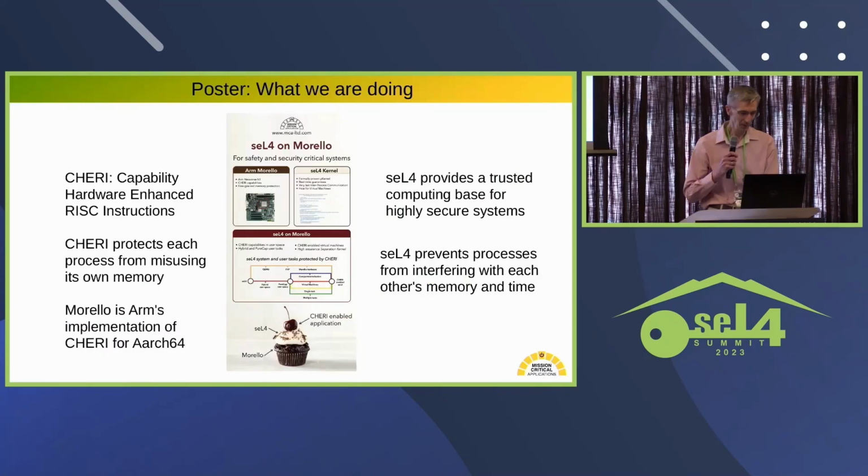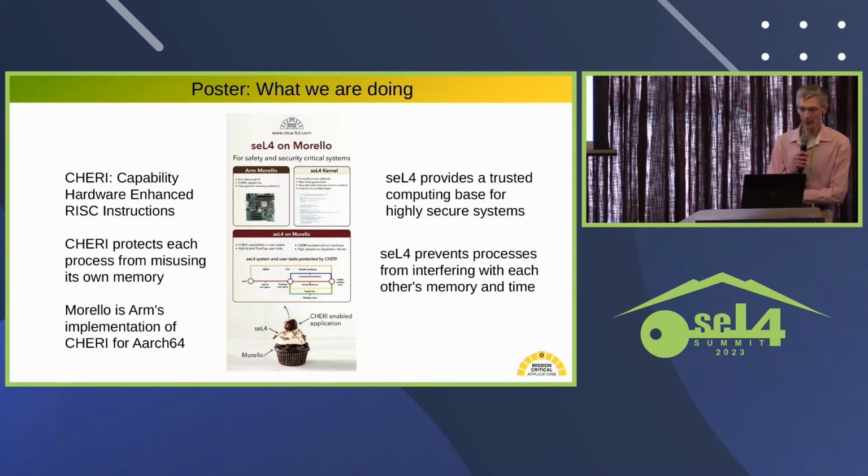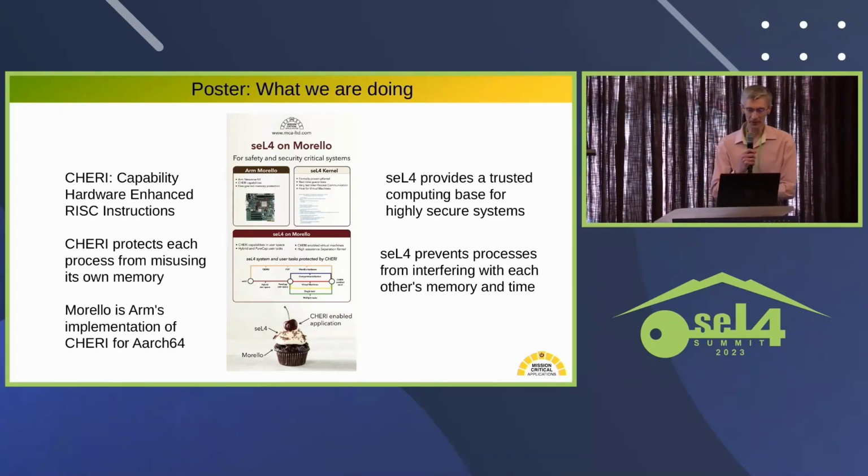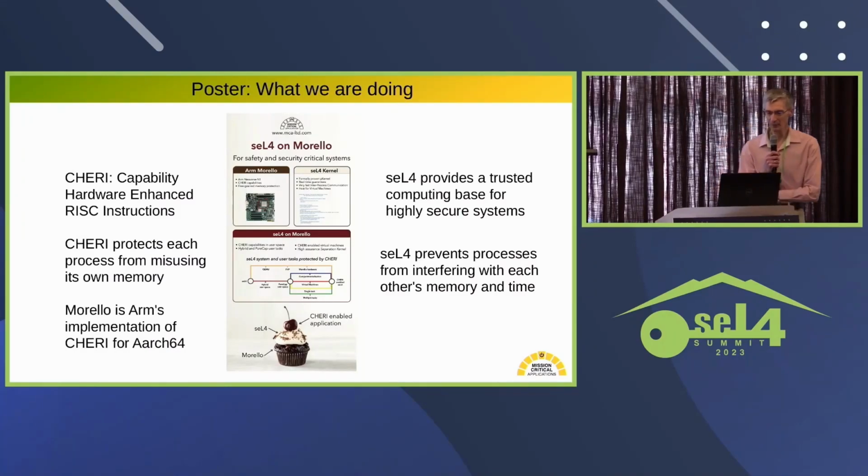So I'm here to talk about CHERI and seL4, and I assume most people here know more than they want to hear from me about seL4, but CHERI might be a little bit different. In the middle here we have a poster we prepared for a previous event, and the little picture at the bottom really summarizes the way we see things. We see Morello as the cupcake at the bottom, and then we have seL4 as the icing, and then CHERI is sitting on top with the applications. And that is how we like to think about this.